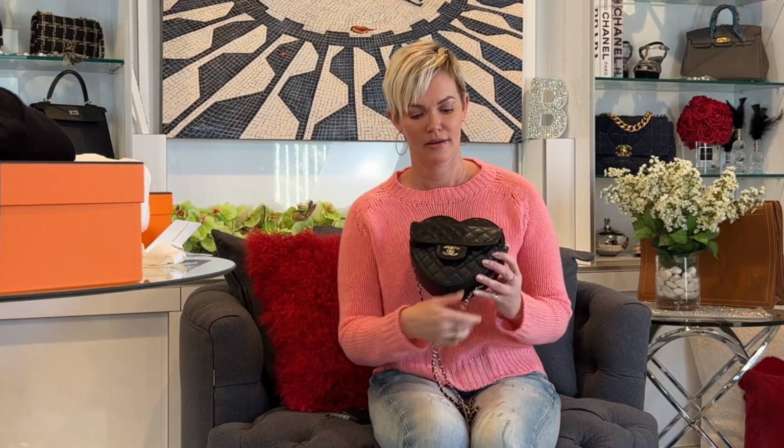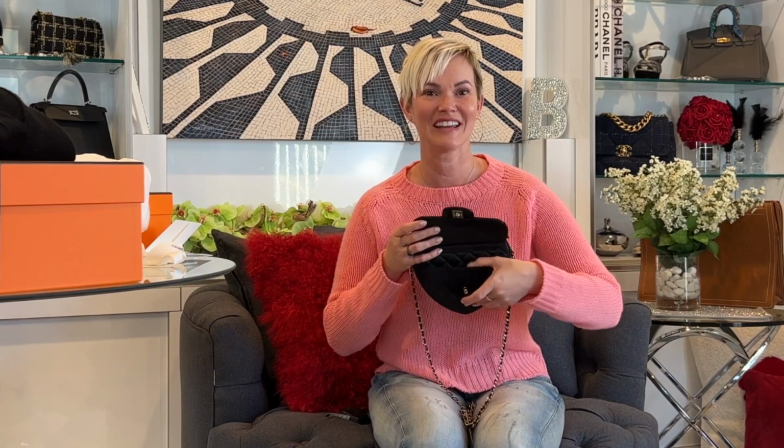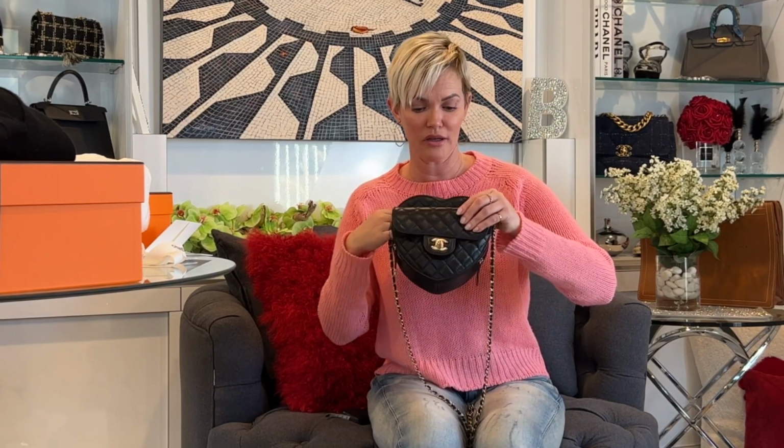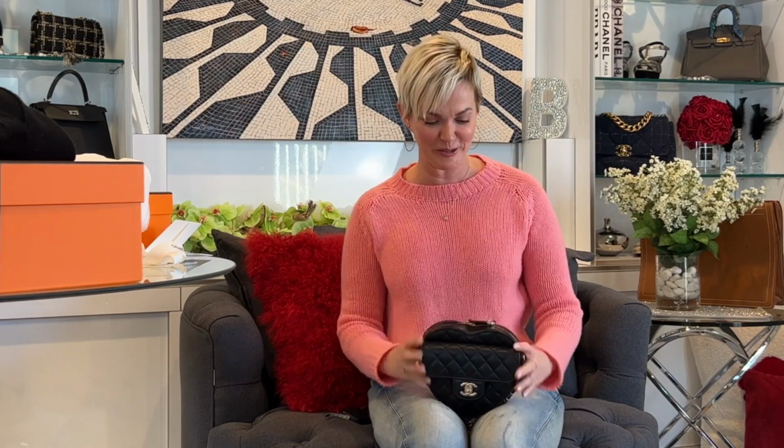So that said, this is the heart bag. This is the back of the bag. It's little, and I mean little, flap in the front. And overall, am I glad I purchased it? I am. I think it's a great addition to my collection. And you only get one bag a month now. So it will be my bag for the month and probably my bag for the quarter because taxes are due. And yeah, so that's what it looks like.